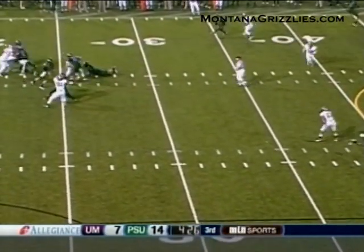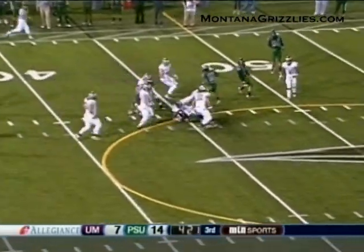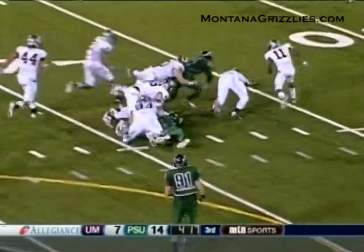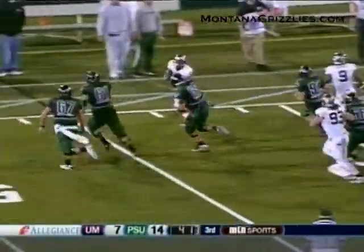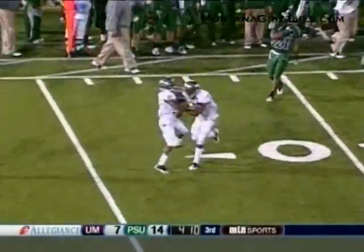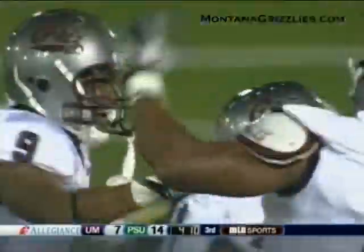Kavanaugh will throw. Grizzlies bring pressure. He's got some room up the middle to run. He's got more than enough for the first down. Still on his feet. He fumbled the ball. It's loose. Still loose. Picked up by Brandon Dodson, and he's going the other way for the Grizzlies. Brandon Dodson all the way into Portland State territory. What a crazy play. And the Grizzlies might have got the break they just needed.